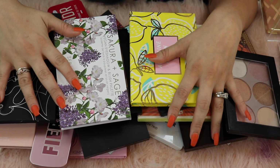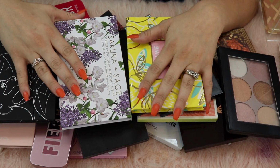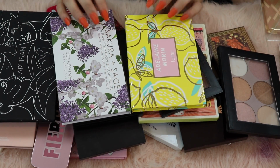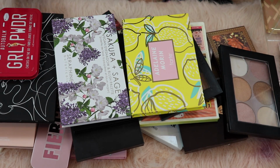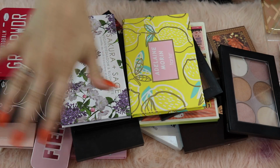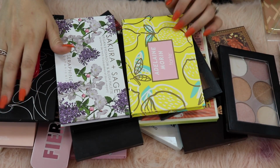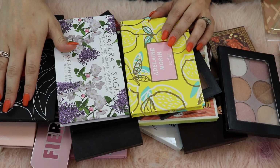Okay, so grand total for the day, I'm getting rid of 26 more face palettes. I don't remember how many I got rid of in my first face palette video off the top of my head. Today I'm getting rid of 26 more though. I'm pretty happy with that because once again, I had just done a pretty decent declutter of my face palettes. So I feel like that is good.